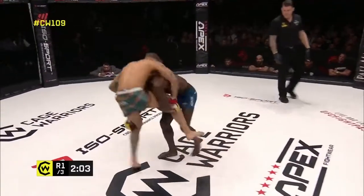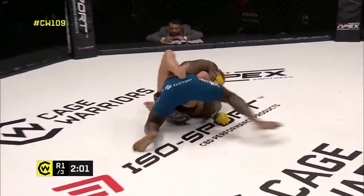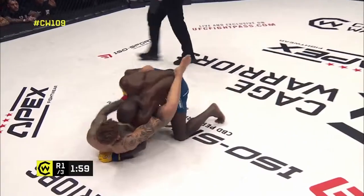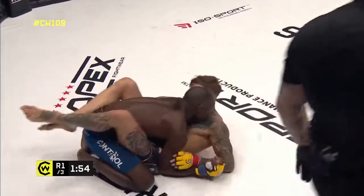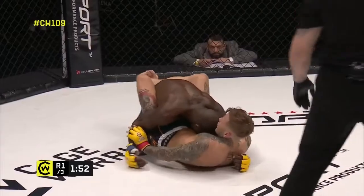And here are the combination strikes from Deh. Oh, that was a beautiful level change, and he completes now. Vucenic was looking for an arm-in guillotine himself. Trying to throw a triangle there, just good posture from Deh, good fundamentals.